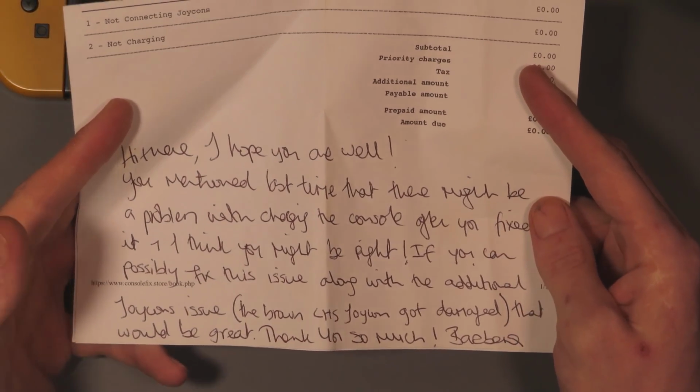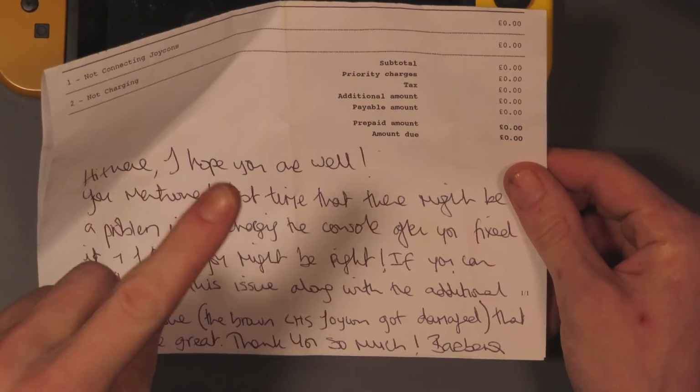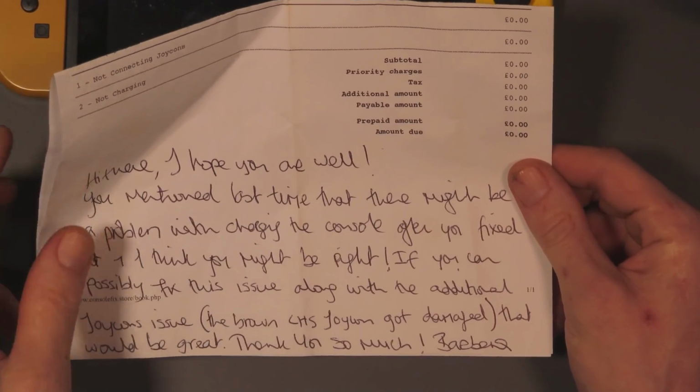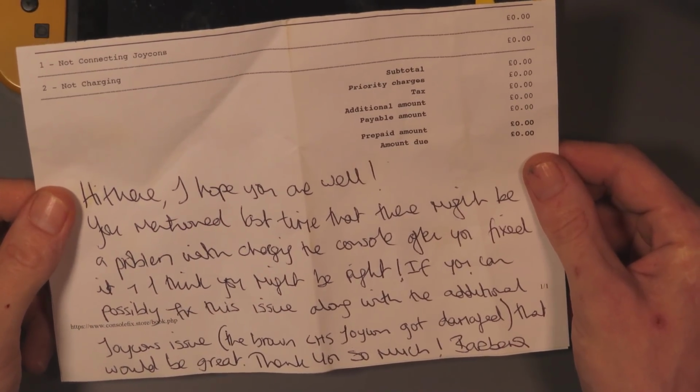You can tell that for sure. I can read it though. Women have always got that curly writing. I don't know what you call it. Yeah, you can tell women's writing.